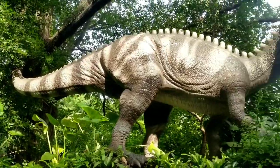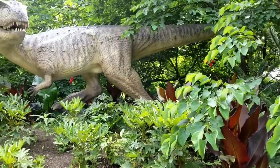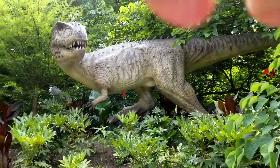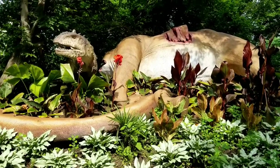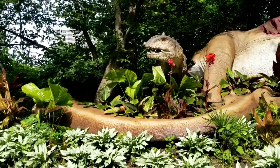Walking through the dinosaur safari, it was very nice. The animals seem to be alive, making their own sound effects. Many children get scared. They believe that they are for real.